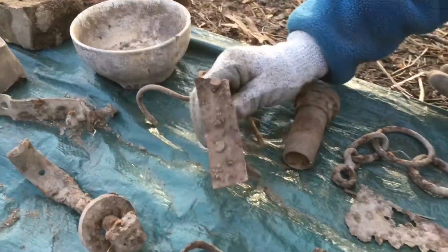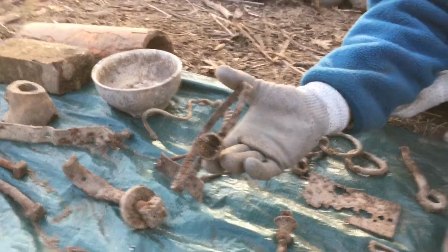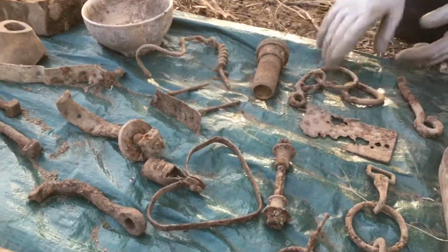Iron brackets. This thing was kind of weird. Maybe a piece of wooden handle was in it at one time. That's what it looks like. Yeah, you know, it's something pretty solid. Some kind of a tool.